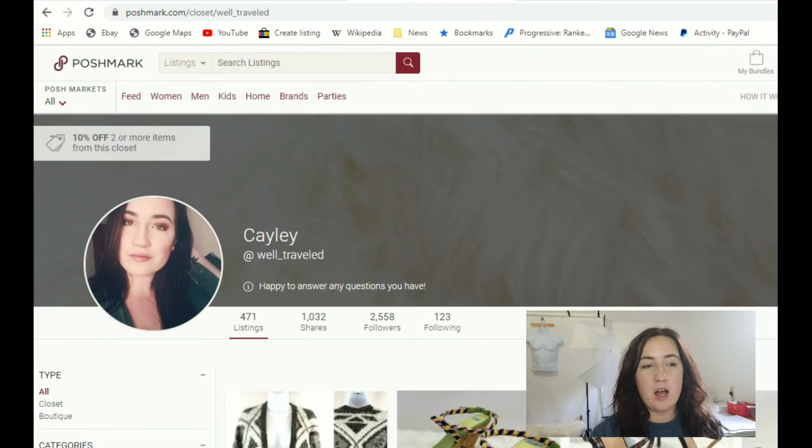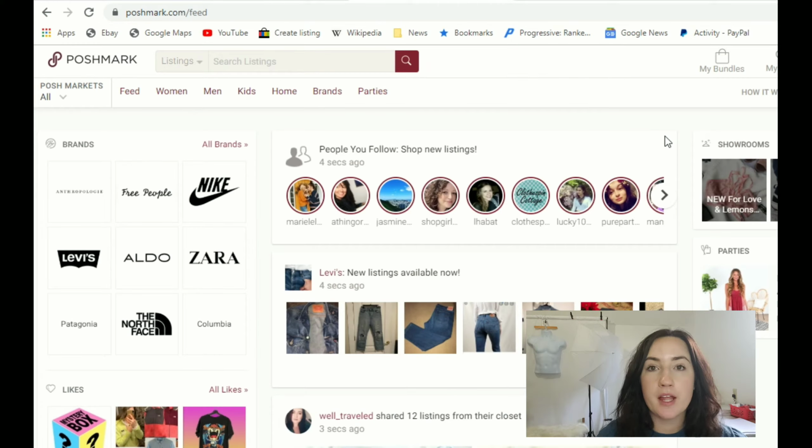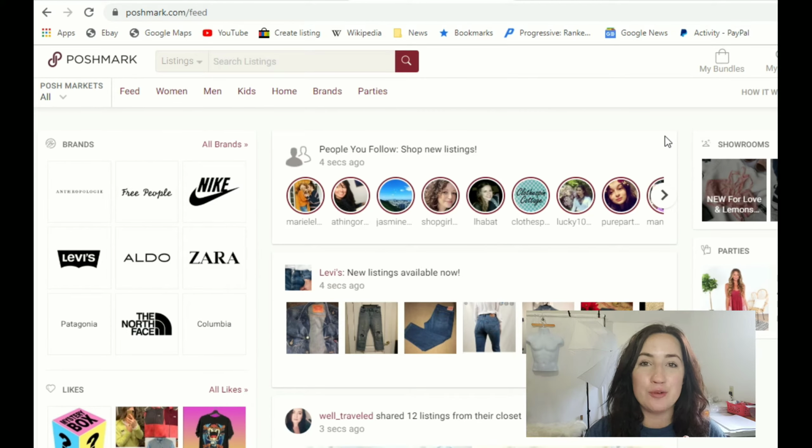Poshmark is really easy and it walks you through just about everything. I'm on the desktop right now. It looks pretty similar on the app. So if you choose to go through the app, just know it is super easy on there as well.